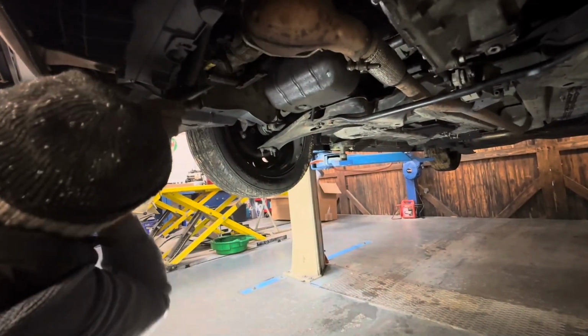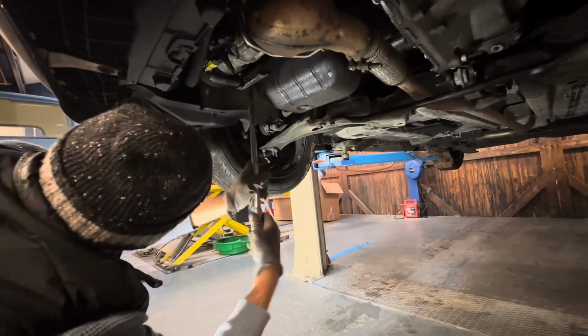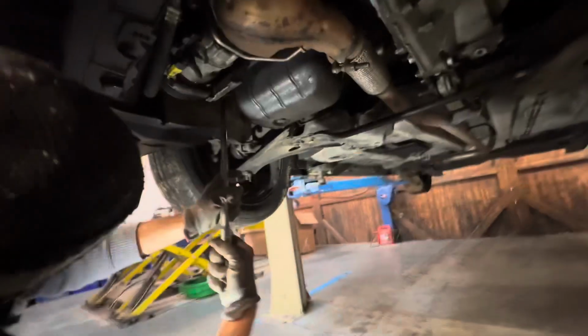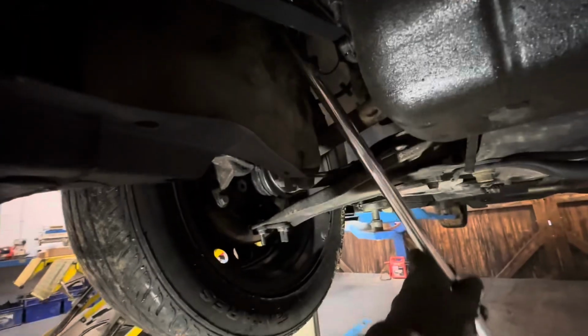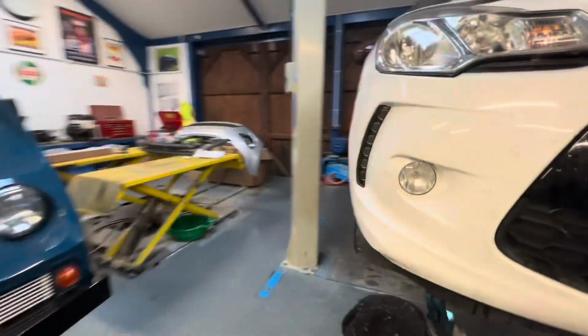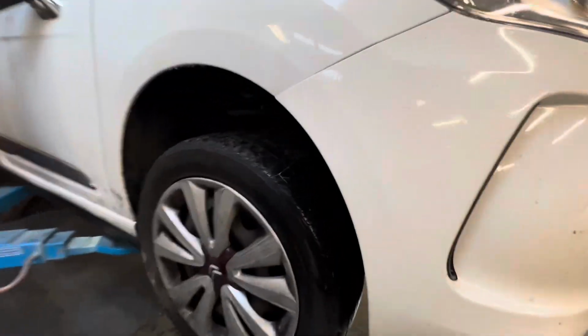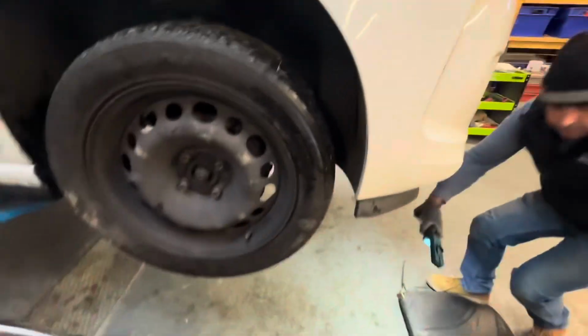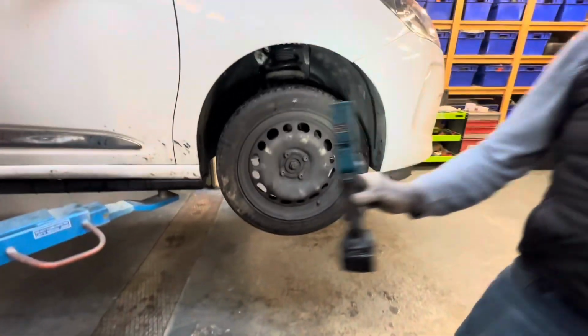Bit tight in there, isn't it? Should we have the wheel off, take the guard out? I think we have to. Now, you catching that? Yeah, I can see that moving. Right. Let's get the wheel off, get the arch out, and then we can give it a couple of full turns, can't we? Seized up? No. I can't believe they're hubcaps. I really can't.